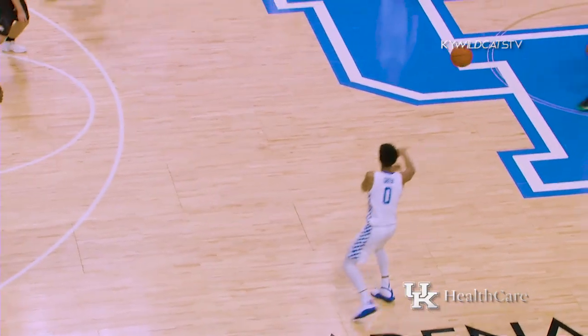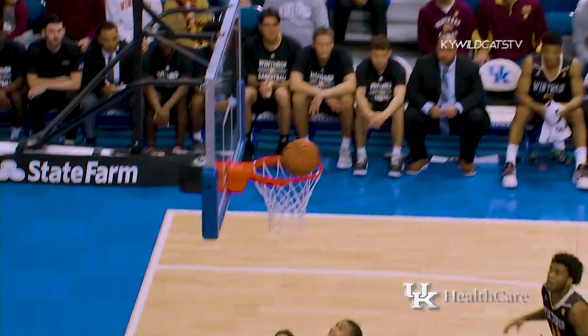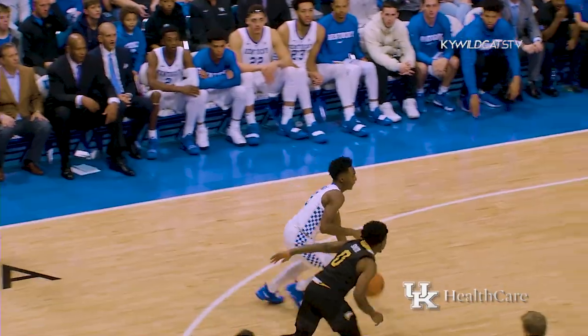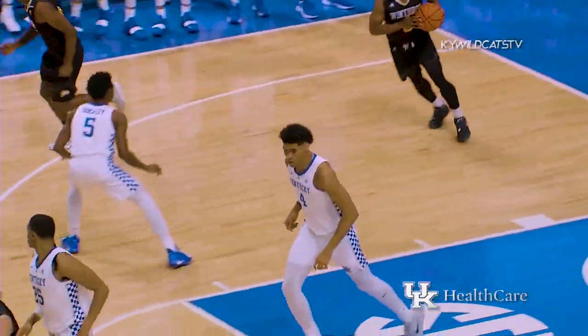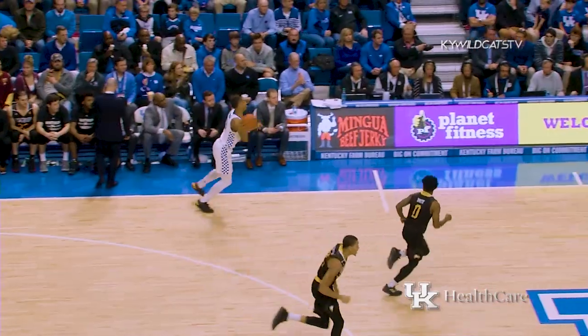Up to Green. Green kicks it back to the trailer. Washington hands it over to Hero. Comes into the key with an 18-footer, good. Nice pick by P.J. Washington. Fakes the three, drives, kicks to the corner. Johnson's three, no good. Left corner, jammed in, Nick Richards. That's putting yourself in the right spot. Good job by Nick Johnson.